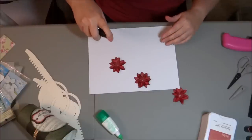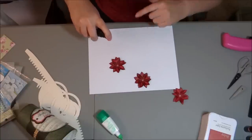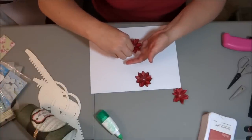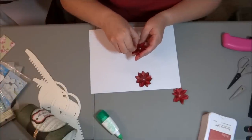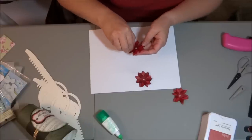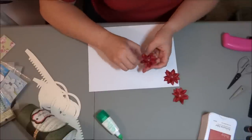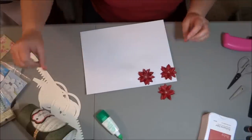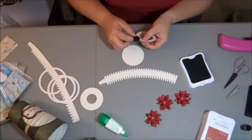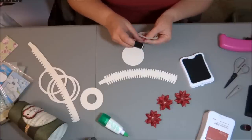I learned this trick from Jennifer McGuire. I've seen her use it before. So I'm just going to, you want to be real careful because this is water and it will curl that paper. And the other thing it likes to do is it wants to straighten out your petals that you took all that time to curl because they got wet. But while they're wet, you can grab them and just sort of give them another little pinch. Here we go. Got three poinsettias. Okay, so now we're going to start on our lid. Let me just ink this up real quick. I'm going to use green this time.